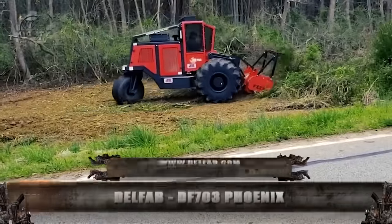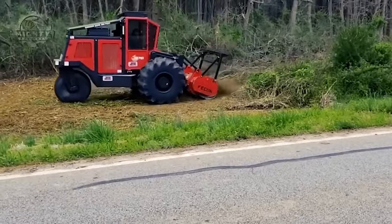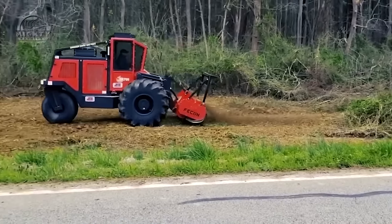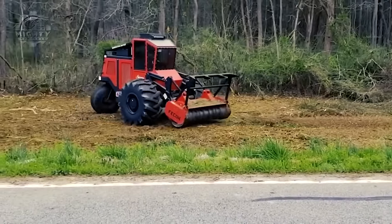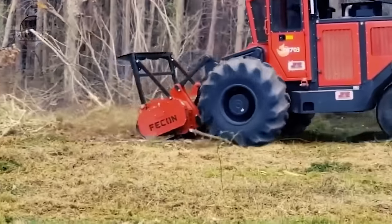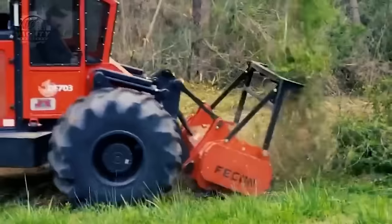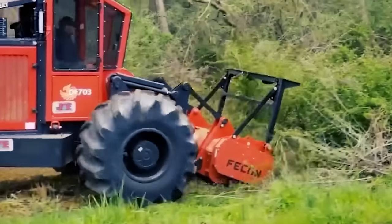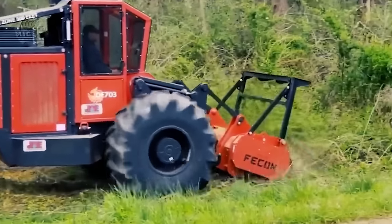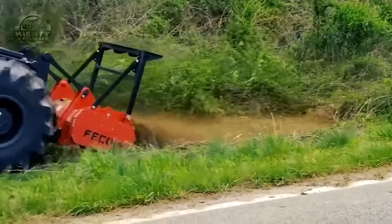Delfab DF703 Phoenix, a three-wheeled feller buncher designed for forestry and land clearing. Powered by a fuel-efficient 130-horsepower four-cylinder Cummins QSB 4.5 Tier 4 engine, it is able to properly showcase its amazing features, such as the zero-turn maneuverability, multi-stem felling capability, and soft footprint all contribute to minimize residual stand damage.